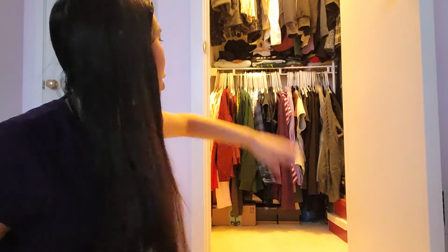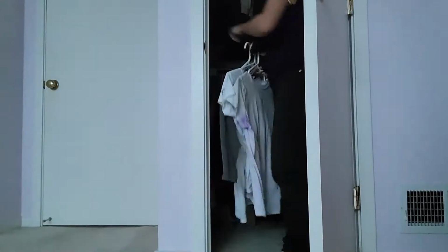So if you notice, this bottom row is color coordinated. I'm gonna go down the row by color. So let's get started. Okay. So here are all of my white shirts.